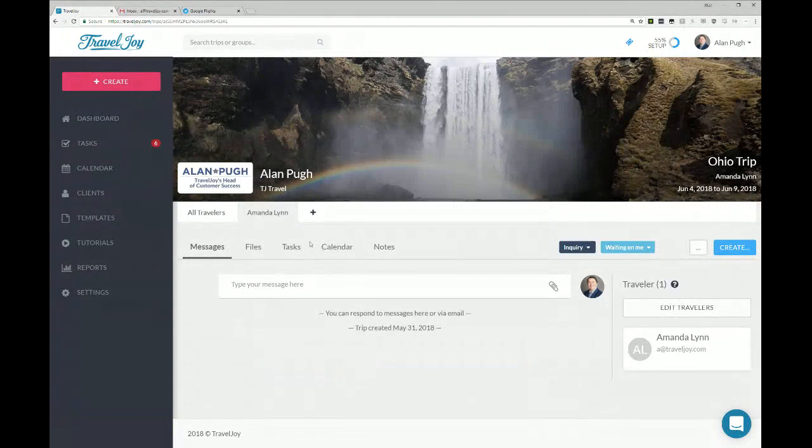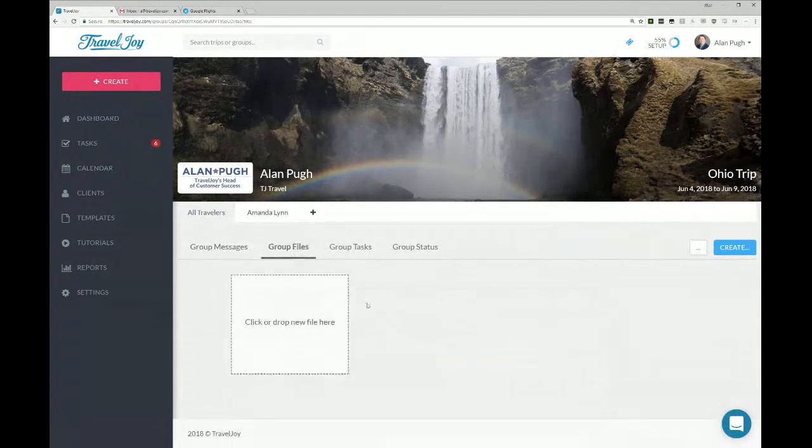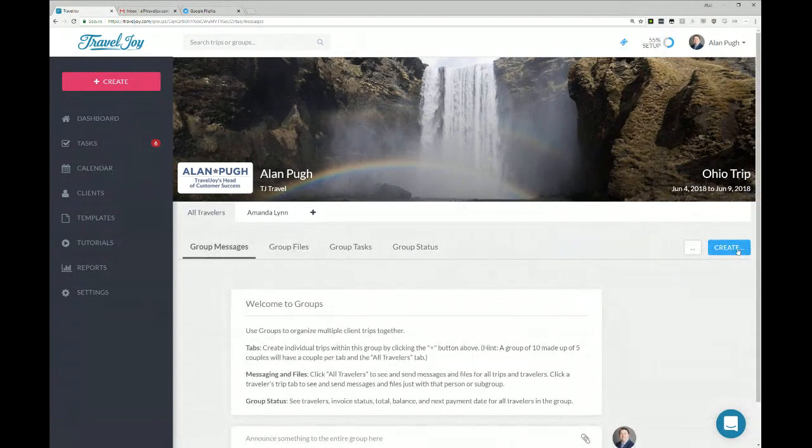And now from within this group, you can go to the All Travelers tab, send everybody a group message. You can send everybody a group invoice. You can also send them a group form.